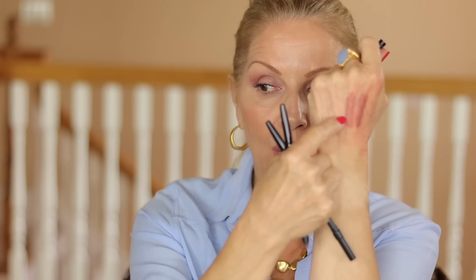This is a beautiful lip liner, just gorgeous. I absolutely love the shade right there. It's just beautiful. And the other one that I picked up that I really like is Nude Brun. And this one is just a little bit warmer. You can see the difference. That's the Brun, and this is the Rose. But I absolutely love them.